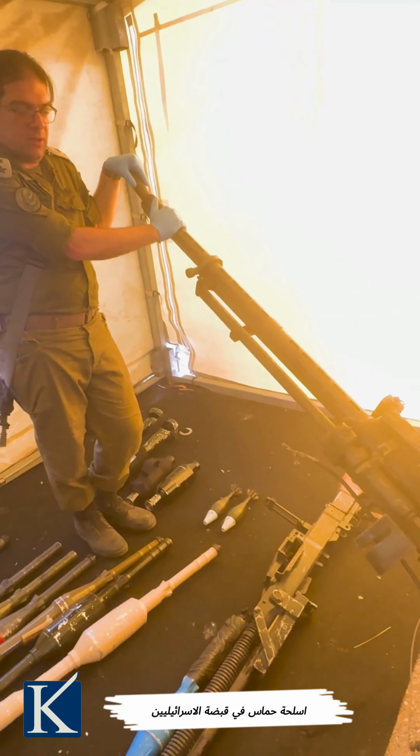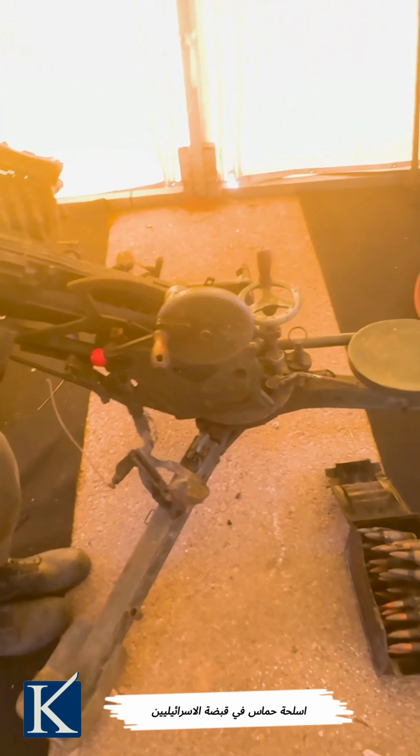Originally, this is an anti-aircraft machine gun, as you see on the tripod itself. One of those was mounted on a pickup truck that came into Israel on October 7th. It was captured, and we brought a few more from within Gaza. Explosives.